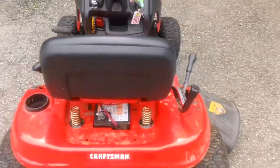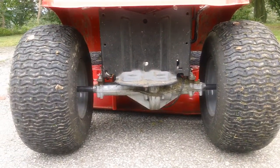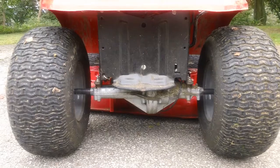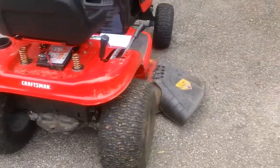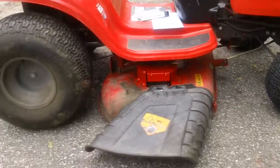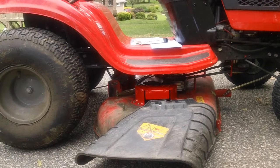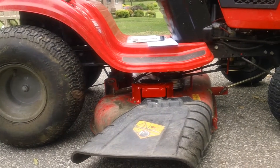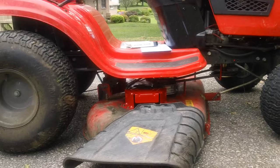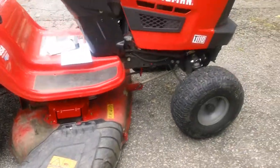Give you another shot of the rear end on here for that. There's your transmission drive unit back there as well. And here's the other side of the deck. There you go. We had to replace, like I said before, the belt keepers underneath there, they were totally cracked out. And we had to replace the one idler pulley as well, because it was already getting bad, and this thing's less than a year old.